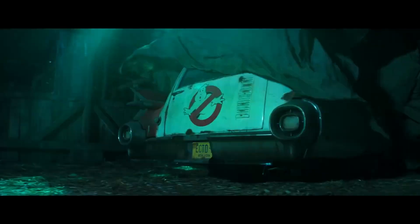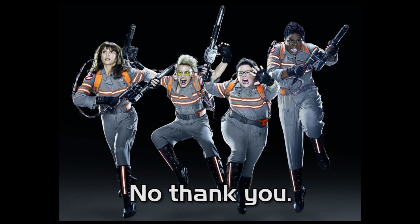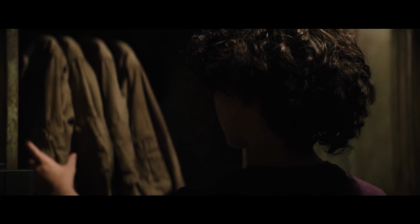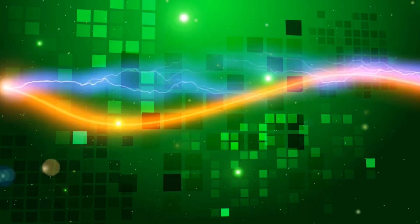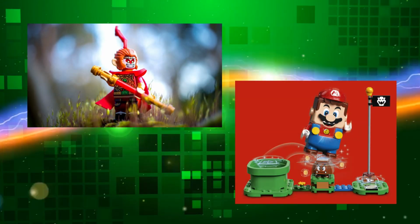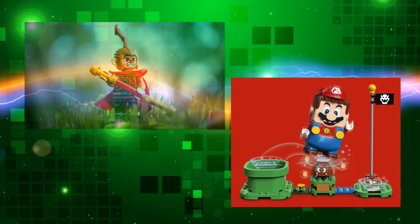This movie looks to set right what the 2016 reboot got so horribly wrong. There were rumblings around the end of last year that LEGO were going to be releasing a wave of sets to tie in with Ghostbusters: Afterlife. But that all seems to have quietened down in recent months. That's not to say the sets aren't still coming, but the rumour mill has had its hands full with other stuff like Monkey King and Super Mario.